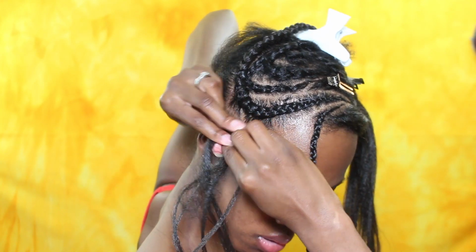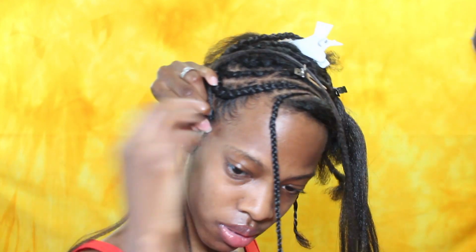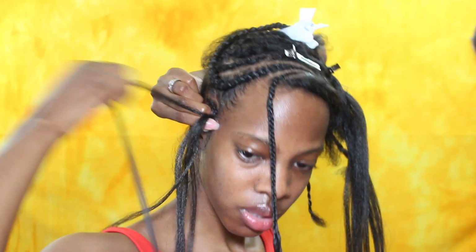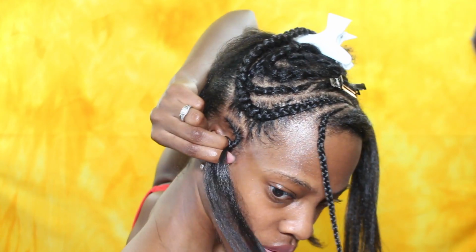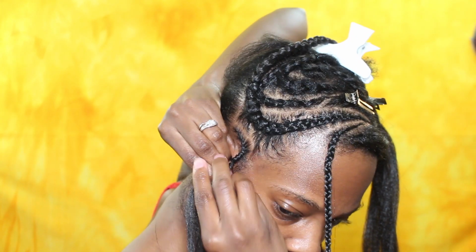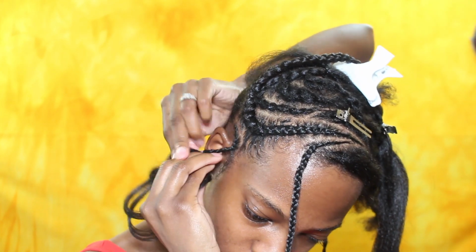The little skinny braids on the side that I'm bringing down, I'll just add the hair and continue to add hair until I get to the thickness that I want, and then I'll just braid that straight down as well. And then I just repeat this throughout the rest of my hair.